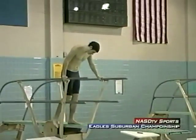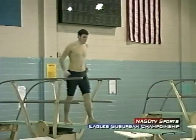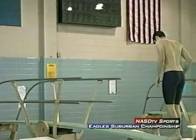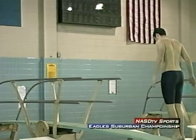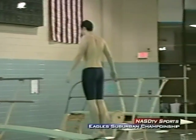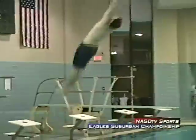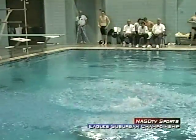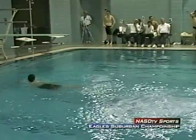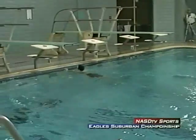Here's Max from Plymouth Whitemarsh. He's doing a back dive in the straight position. Jumped too far out. Didn't set as hard as you should have. You need to jump up in the air. Set hard, back up over you, go in the water. 4, 5, 5, 4.5, 5.